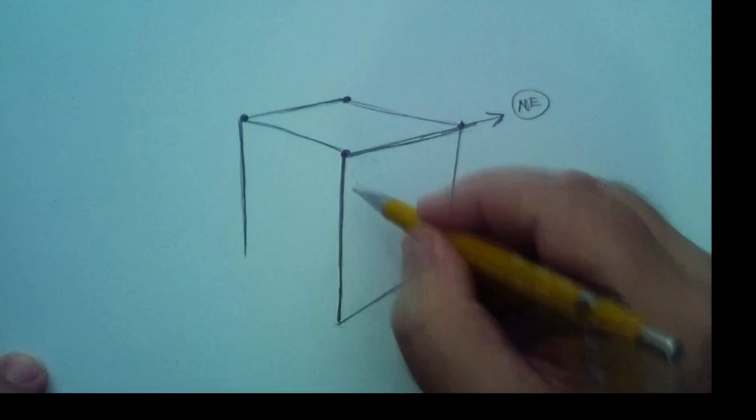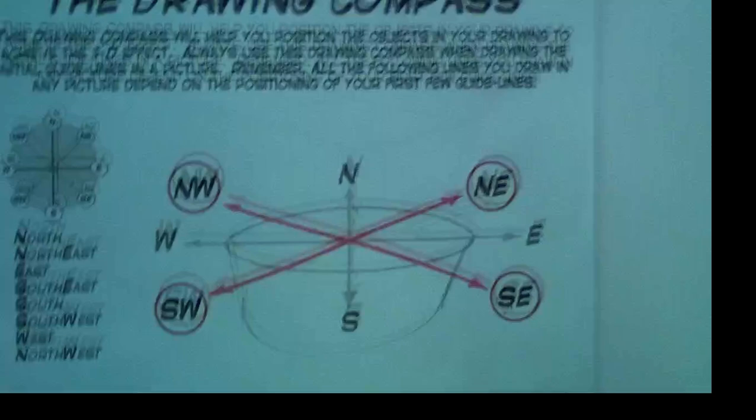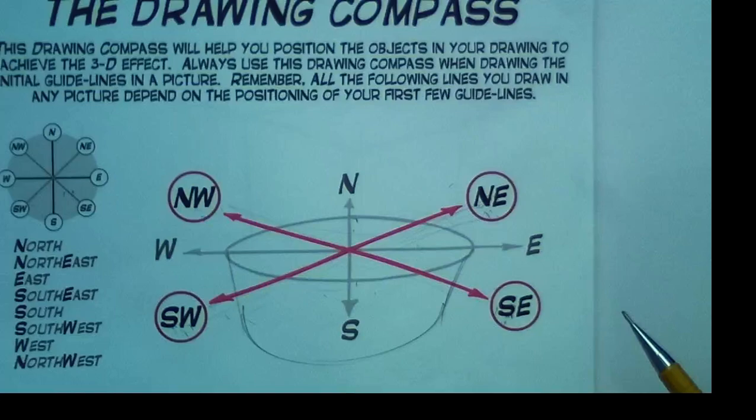Okay, see this line right here? See that line right there? I'm going to call that line right there direction northwest. And we're going to be using these directions to help us draw just about every drawing. These are the four directions that artists put their objects or their characters positioned in environments. These are the four positions.